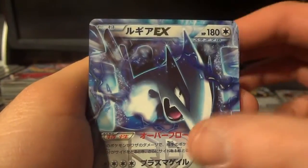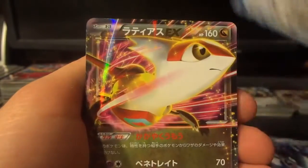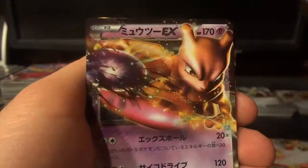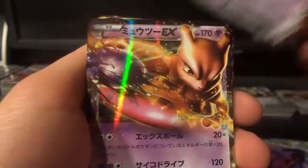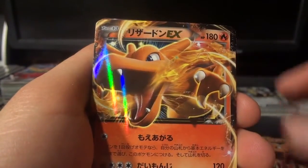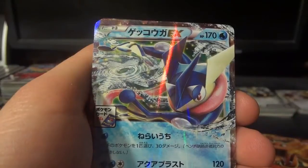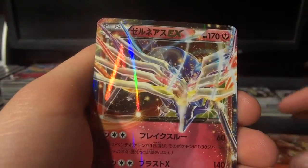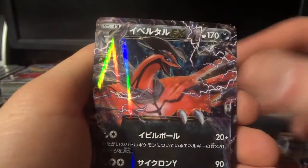Set-based Lugia as well. Latias, because there's only one and I love the card. Genesect. Mewtwo EX Battle Boost. Got some Charizard going on there. Got a Greninja EX, because I ended up with a duplicate. Another Charizard. And the Xerneas and Yveltal from the Super Legend set.